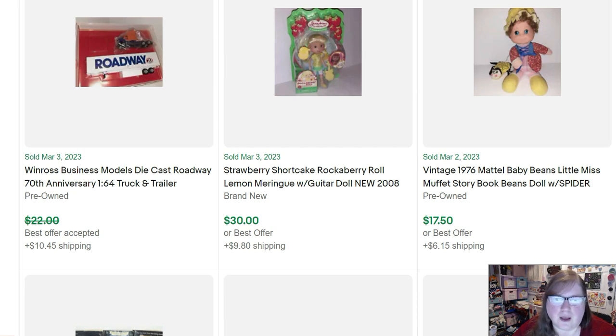Strawberry Shortcake Rockin' Berry Roll Lemon Meringue doll. This was from my personal collection. I've kind of thinned down the newer Strawberry Shortcake stuff, and so she sold for $30.